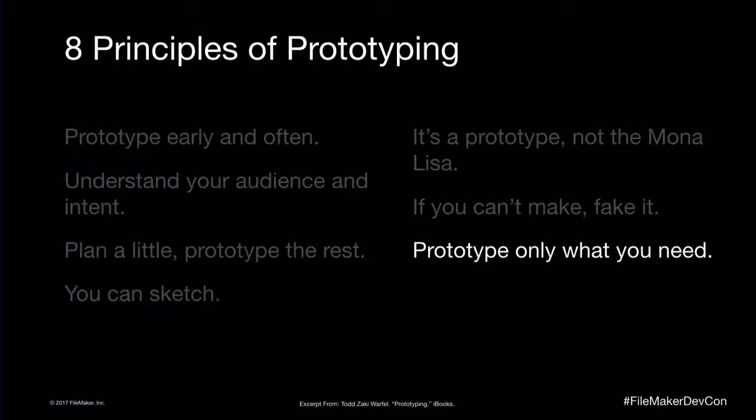Next, prototype only what you need. If you don't need something in order to test a certain interaction, don't build that thing yet. I don't need to build every screen in my prototyping, in my design tool, until I need it for my tests, right? Build only the things that you need.